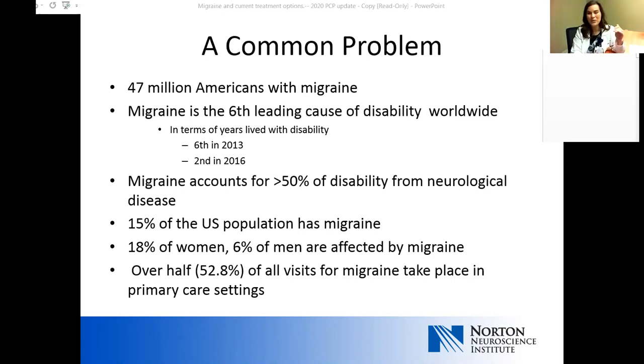It actually accounts for over 50% of disability from neurological diseases, and it's extremely common. Over 15% of the US population has migraine, with 18% of women and 6% of men. And over half are actually seen in the primary care setting.